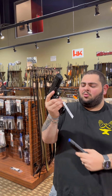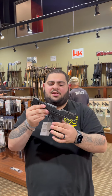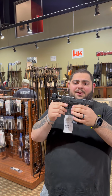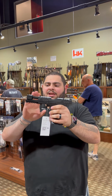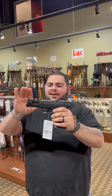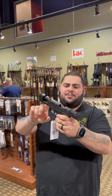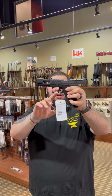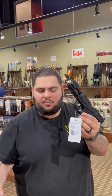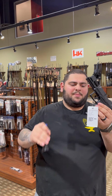So things you get with this, obviously, you're gonna get the 5-inch slide. This comes in a full size and a compact. This is the full size. You're gonna get the 5-inch frame, rather, with a 4-inch slide, Walther's threaded barrel, and Parker Mountain Machine's single port compensator. The gun also comes with the dynamic performance trigger, the aluminum magwell, three 18 round magazines with the aluminum base plates.